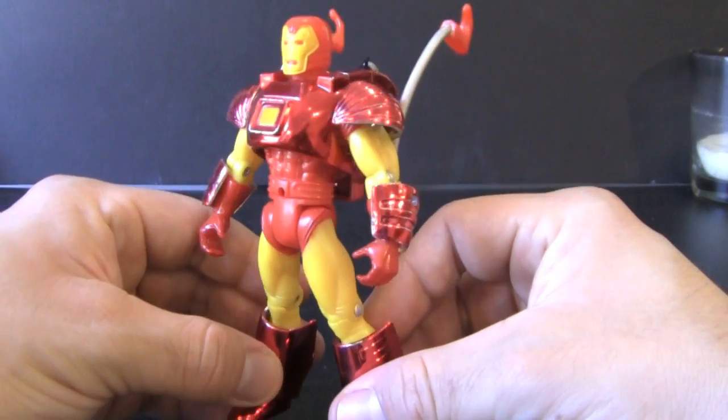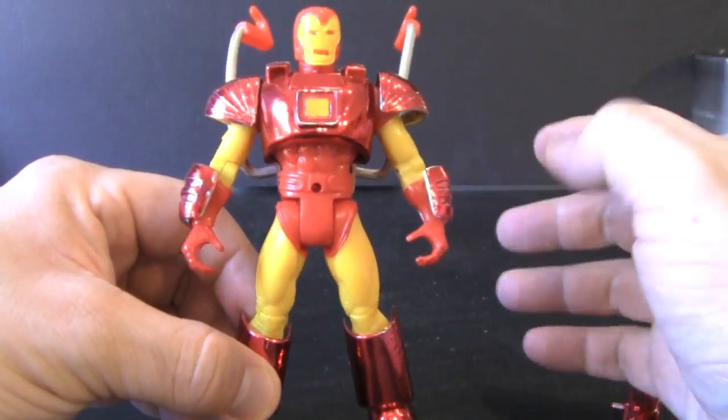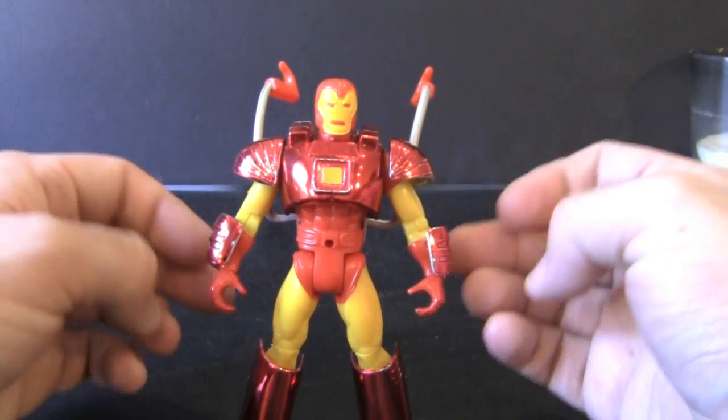Still, all in all, this guy is actually a pretty good rendition of the space armor. It really captures that retro feel, and I'm actually happy I picked it up. Anyways, this has been a look at Space Armor Iron Man.